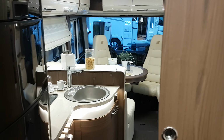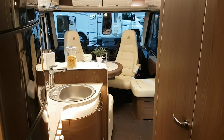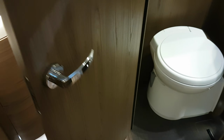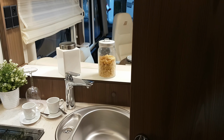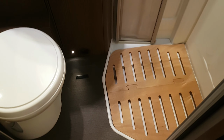Some Hymer models have got this cloth one, like the blinds up front, and personally, I think that works far better. That's my opinion. I mean, other people might want a door like that. Right, so down here, you've got your dressing area, so to speak. Maybe it doesn't quite work as well as a dressing area, and those ones are particularly designed for dressing areas. That was an attempt at being humorous, but it didn't really work.